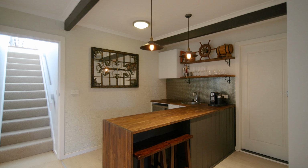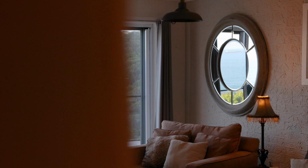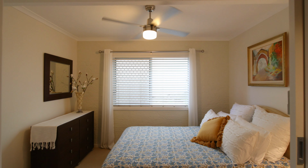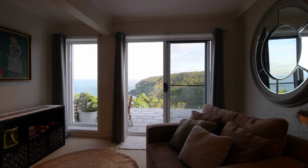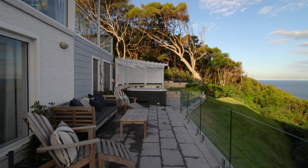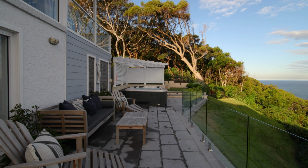Downstairs is a self-contained space giving you plenty of options for guests, teens, or an additional income stream. Featuring a bar and kitchenette, laundry room, bathroom, 4th bedroom, and 2nd living area, this level is extremely flexible. Opening out to the bottom entertaining space, this is the entertainer's dream.